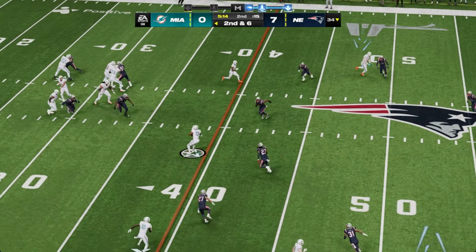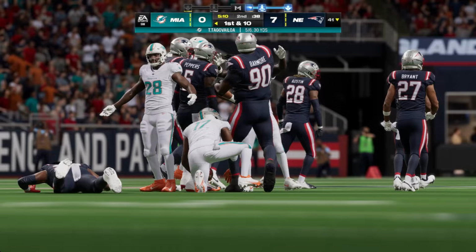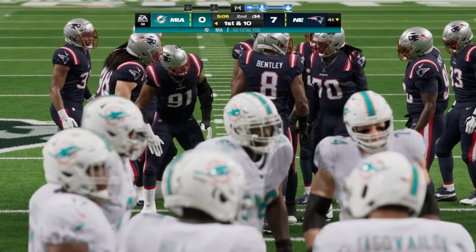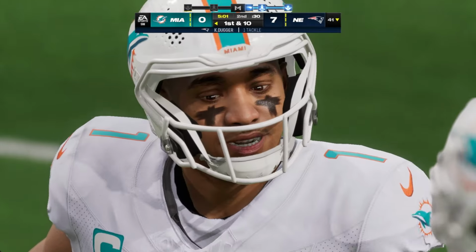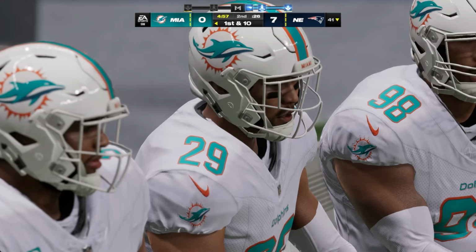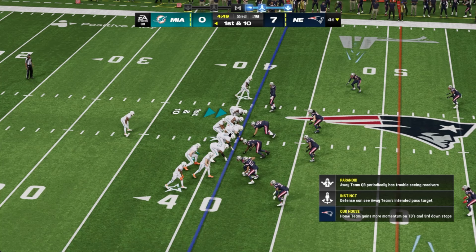Throwing now is Tagovailoa. This one complete to Jalen Waddle. And Waddle going to have a Dolphins first down as he gets this up past the 40. 7 yards there. Good enough to move the sticks. Two first downs have them up to the 41 now for 1st and 10.